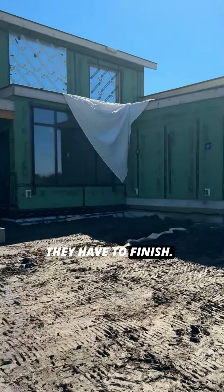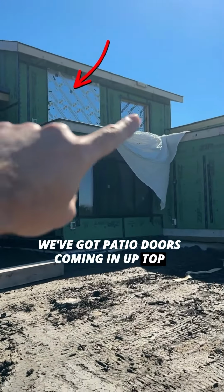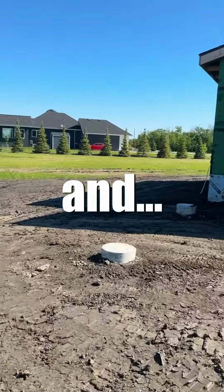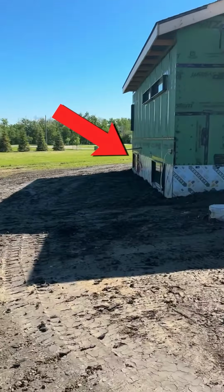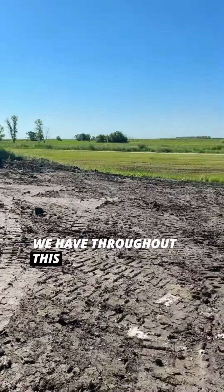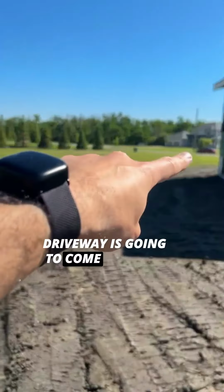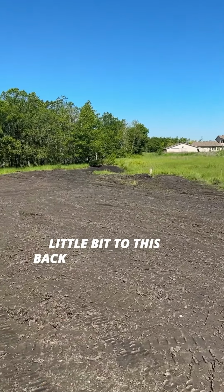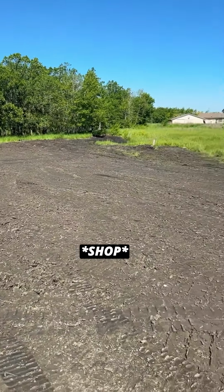They have to finish. We've got patio doors coming in up top, and then the deck is already ready up there. And here's those windows there. You can see how big of a shift in grade we have throughout this entire property. The driveway is going to come across to this back shed back here, shop I should say.